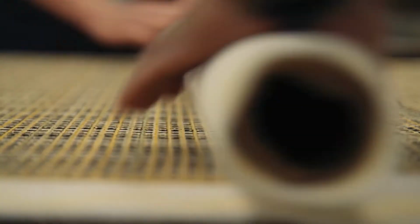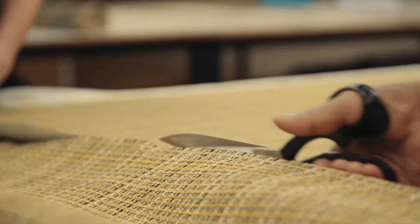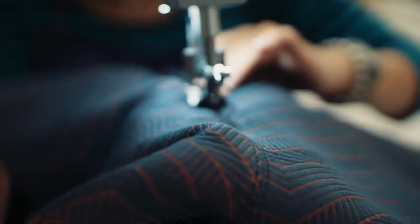Fabric cutting and pattern matching procedures often create a lot of waste. We produce less waste with our techniques.